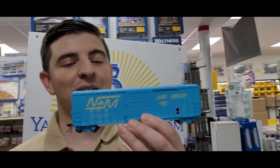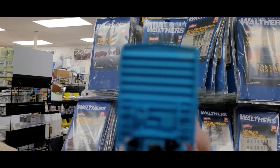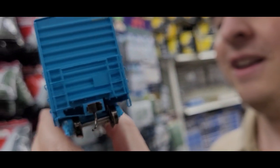I'm going to take a look at this one here for a little closer inspection. These are really nicely detailed there. As you can see, the different types of writing, the different types of numbers that are put on here, the detailing here. These do have metal wheels. The roofs look great. I mean, this is just a cool looking car here. And again, how many variations of a box car can you have?